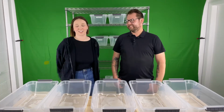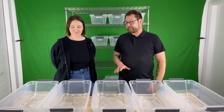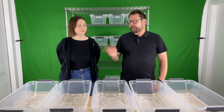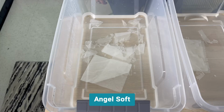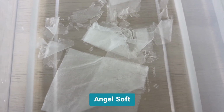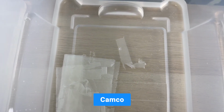Wow, yeah, that's awesome. Can you walk me through these? Absolutely. So I laid these out in alphabetical order. This is from our testing of the stationary RV, so there was no additional motion added to these outside of the initial pour, which we just demonstrated. Starting over here on the left, we have Angel Soft, which had some pretty significant breakdown. This one is your average grocery store style brand of toilet paper. Next, we have Camco, which is our RV-specific brand of toilet paper.